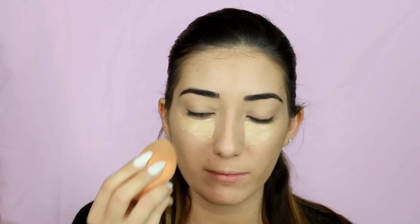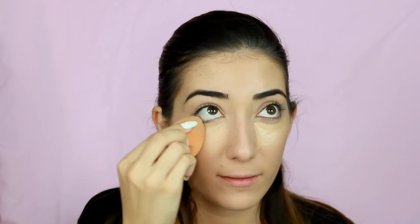So I'm taking a damp Miracle Complexion Sponge by Real Techniques, and I'm just gonna pat that in. Just get in there.